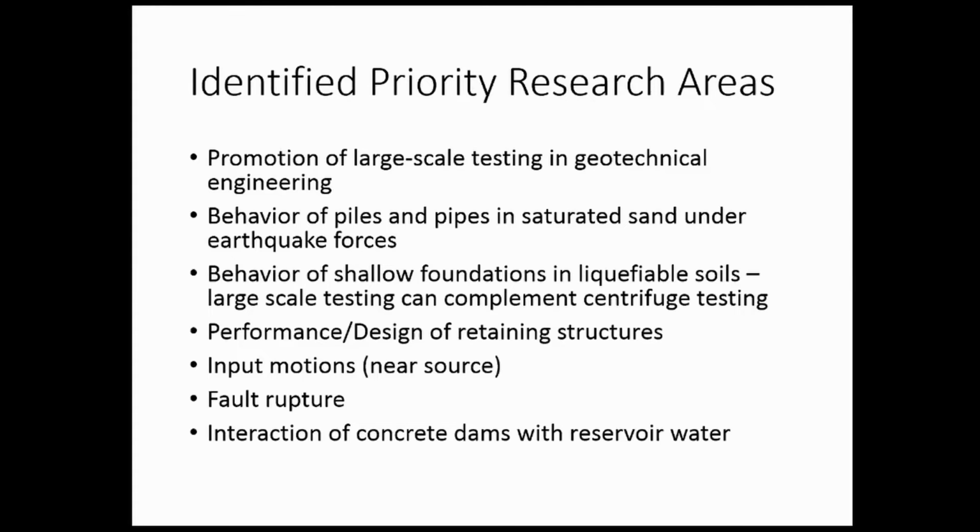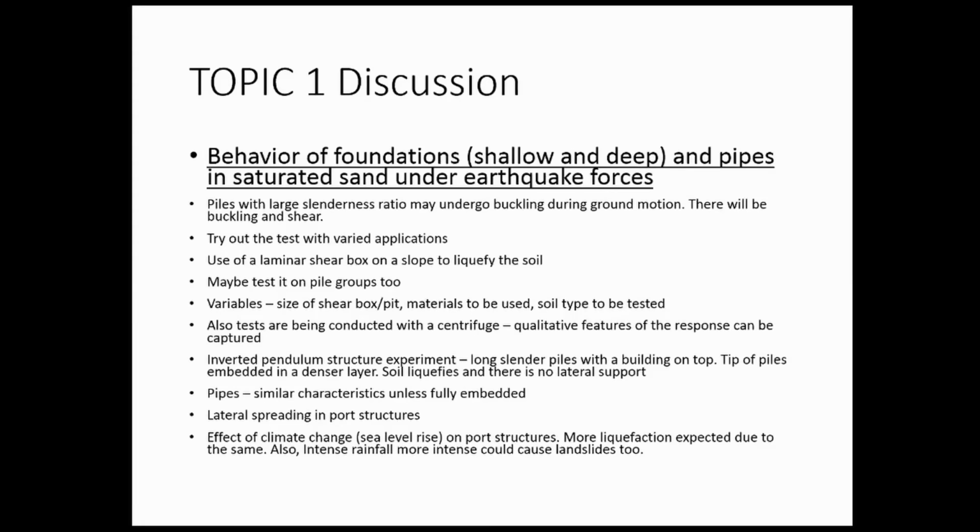Also, another topic that we discussed is input motions, how the input motions are used in this facility, the importance, for example, of near source versus far source, the importance of short duration versus long durations, subduction versus shallow crustal, etc. Fault rupture, of course, is something very important that Craig described yesterday. And also another topic is, for example, things like interaction of concrete dams with reservoir water. Each one has a different frequency of vibration, and this interaction could be something interesting also to evaluate.